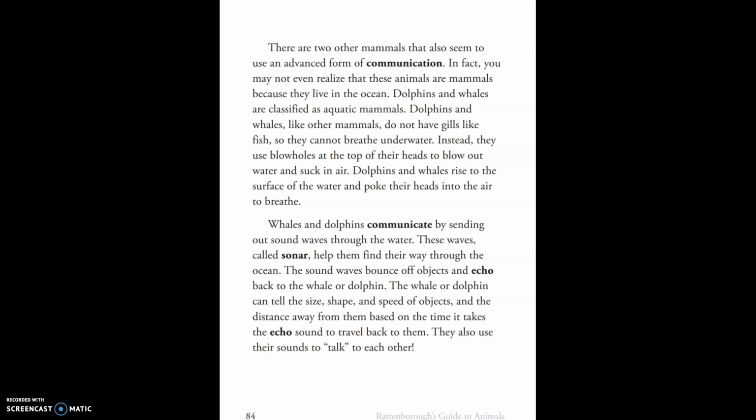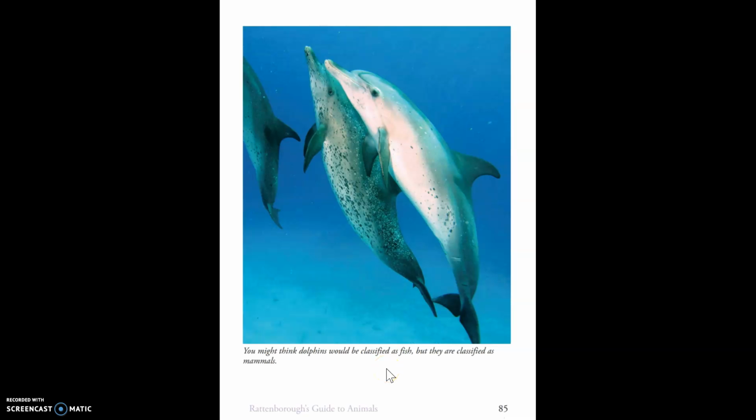Whales and dolphins communicate by sending out sound waves through the water. These waves, called sonar, help them find their way through the ocean. The sound waves bounce off objects and echo back to the whale or dolphin. The whale or dolphin can tell the size, shape, and speed of objects and the distance away from them based on the time it takes the echo sound to travel back to them. They also use their sounds to talk to each other. This illustration is showing a dolphin.